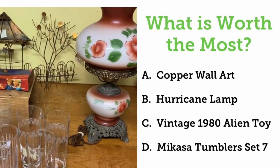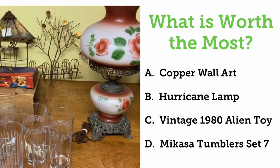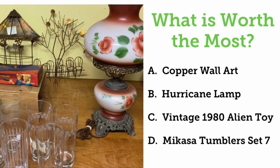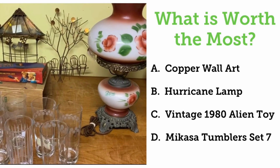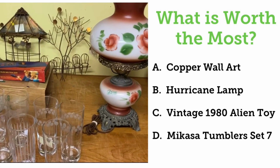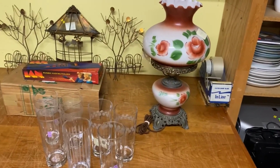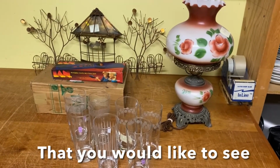Let's play What's It Worth? What is worth the most in Marty's haul today? Is it A, the vintage copper wall art, B, the vintage hurricane lamp, C, the vintage 1980 alien toy, or D, the Mikasa set of 7 tumblers? Let me know in comments below. If you saw something on the shelf that I didn't pick out, just note it in comments below.